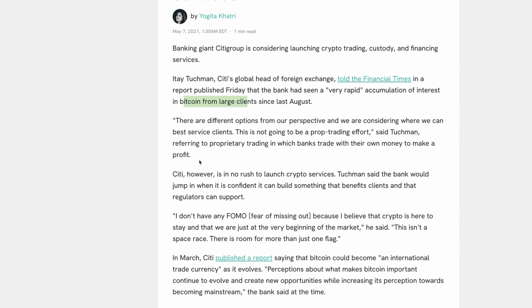So Bitcoin is the gateway. I mean, it has been the gateway for a lot of us in crypto, and now it is getting institutions in. This article goes on to say there are different options from our perspective, and we are considering where we can best service our clients. This is not going to be a prop trading effort, said Tuchman, referring to proprietary trading in which banks trade with their own money to make a profit.